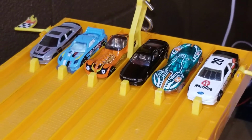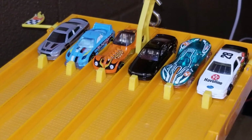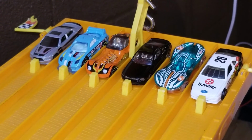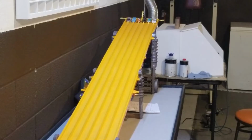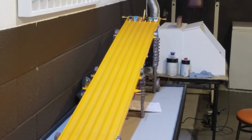This should be a good one. I think lane 1 and 2 is going to be a nice race. That Haviline car was fast. Clear Speeder was fast too. Let's find out. I'm going lane 2. Let's race. Okay, finals race. 3, 2, 1.